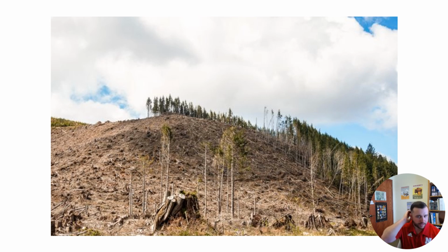Deforestation does have its negative effects on the landscape. In this picture, you have a clear-cut area. Because of that, you've got nothing holding the soil down, and with such steep slopes, a heavy rainstorm will end up leading to a mudslide within this area.